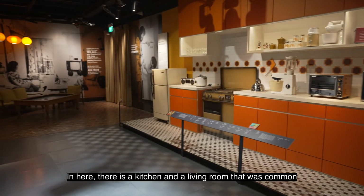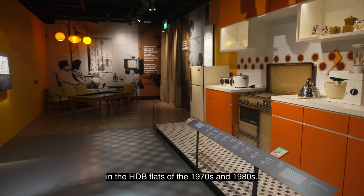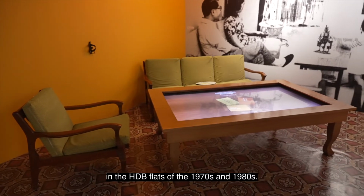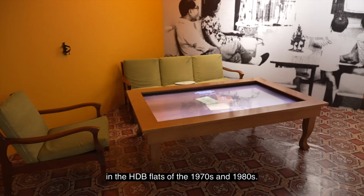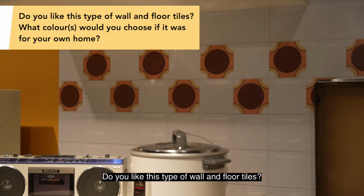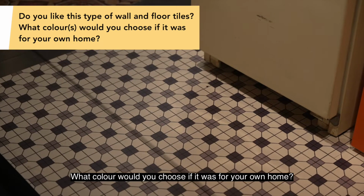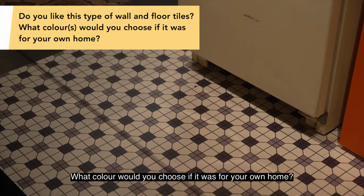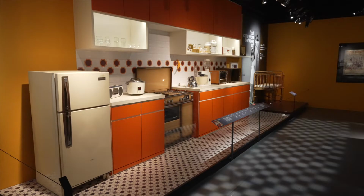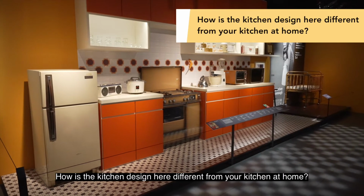In here, there is a kitchen and a living room that was common in the HDB flats of the 1970s and 1980s. Look at the tiles. Do you like this type of wall and floor tiles? What color would you choose if it was for your own home? How is the kitchen design here different from your kitchen at home?